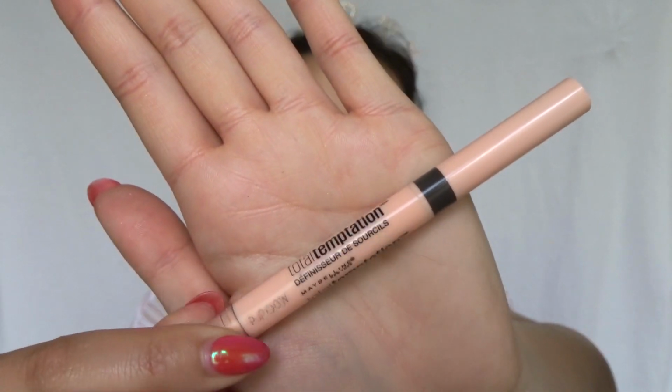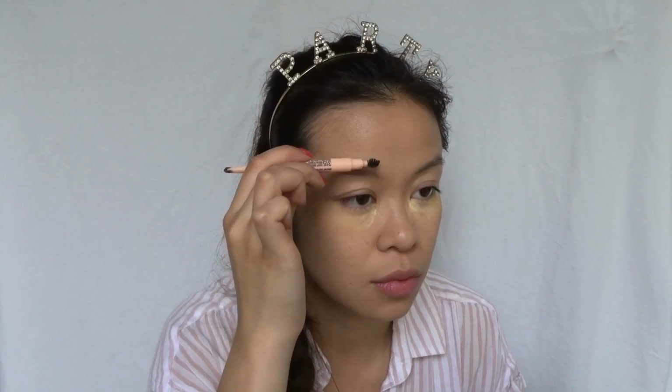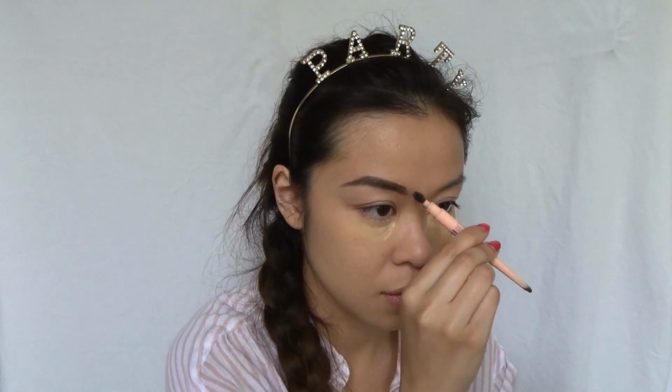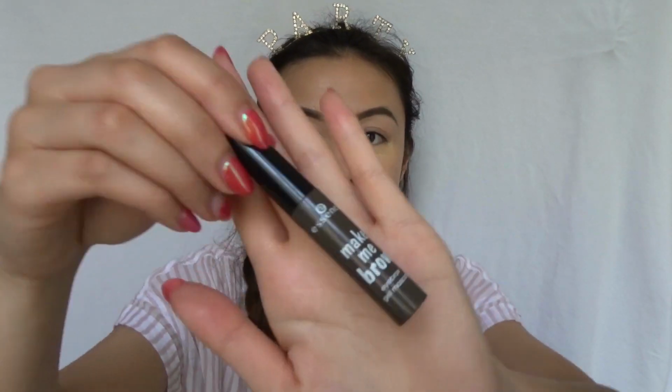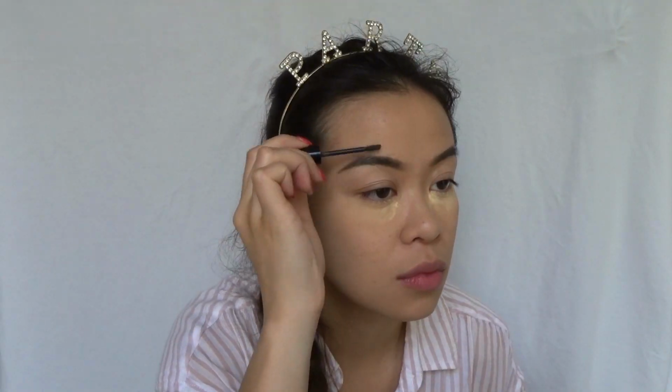So while I'm baking away, I'm going to go in with my brow pencil. This one's by Maybelline Total Temptations in the shade Dark Brown. Now that I have my eyebrows on, I'm going to go in with some brow gel. I'm going to be using the Make Me Brow by Essence in Dark Brown as well.